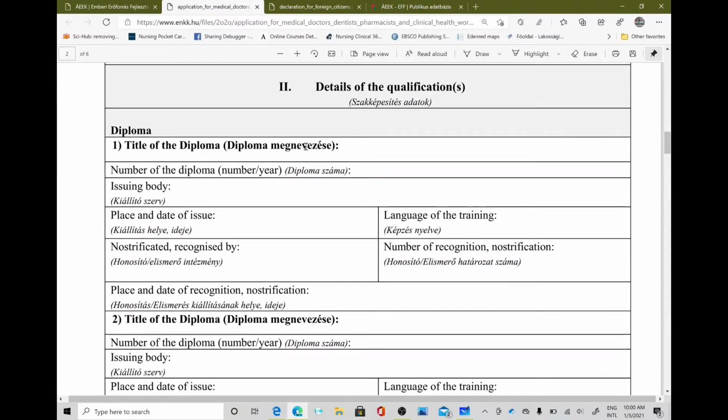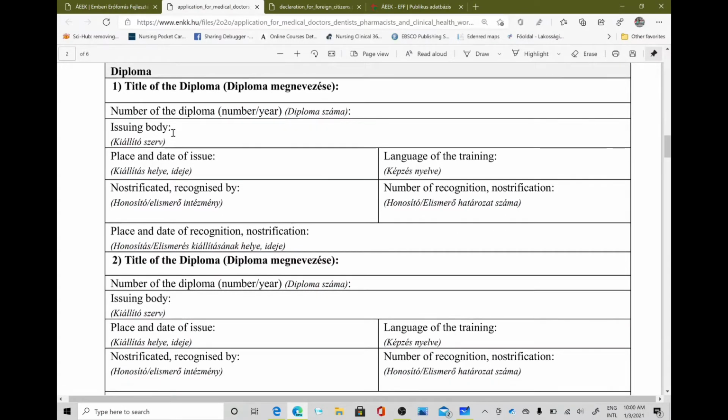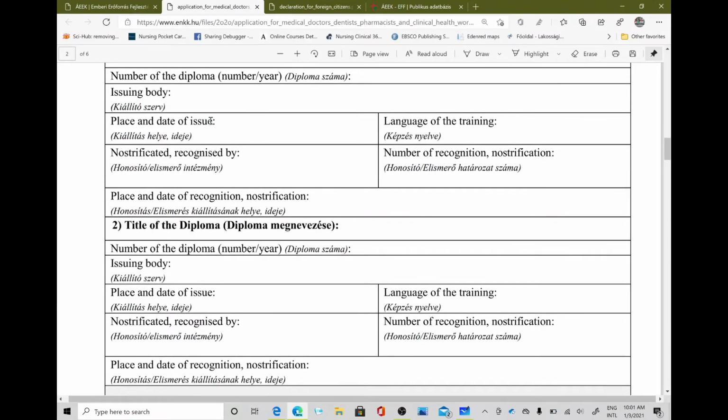Detail of the qualification, so the diploma certificate, your title of the diploma. Here you will write, let's say, BSc in nursing and patient care. Number of the diploma, it's written at the, I think, top right corner of the certificate. Issuing body, which will be your university's name. Place and date of issue, which will be the city and the date it was printed, right?